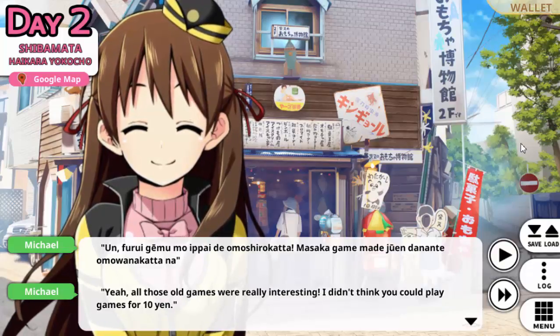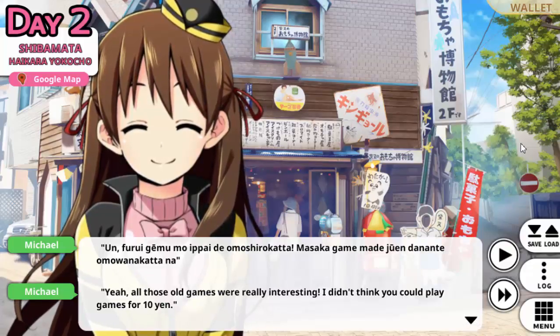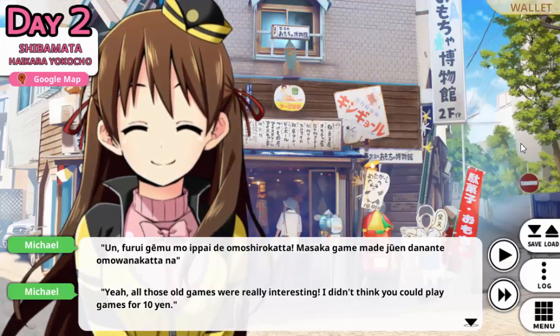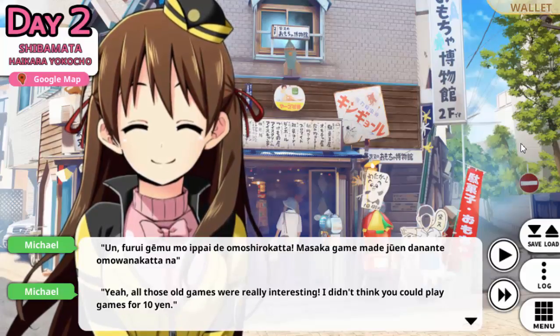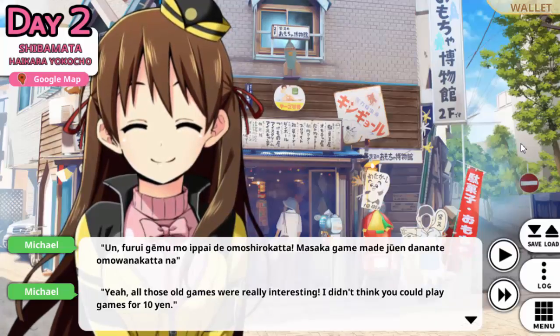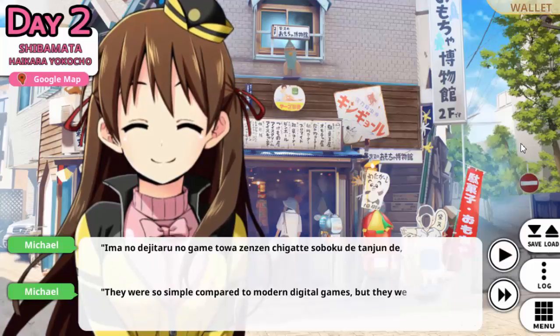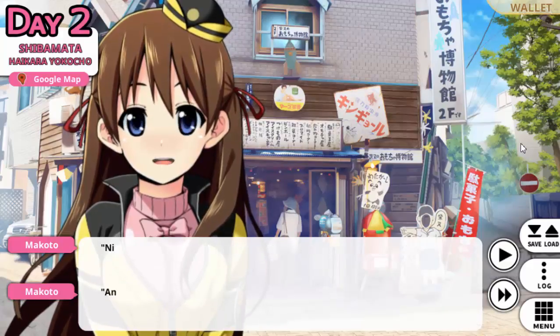And you know why? Because they'll milk it. They'll milk it for everything they can get by making these games as frustratingly difficult as humanly possible, so that all that money will soon build up. Because you'll constantly be putting coins into it, trying to beat this one level that will constantly kick your ass. I never really played many arcade games. They were so simple compared to modern digital games, but they were real fun.